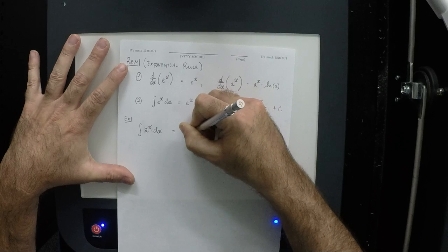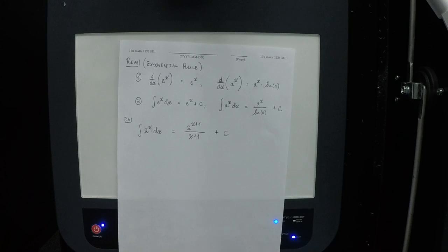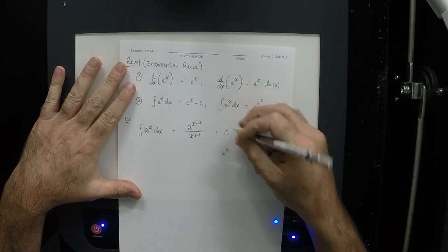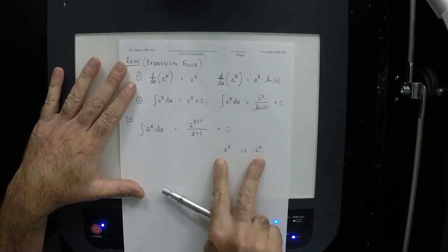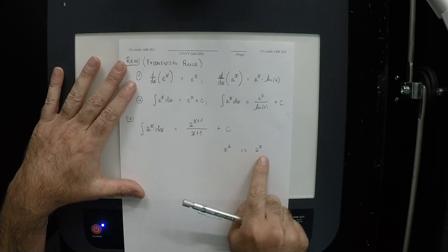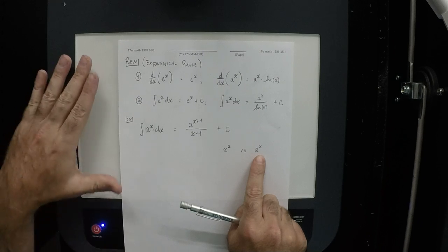Well, that's 2 to x plus 1 over x plus 1 plus a constant. What went wrong here? It's 2 to the x, not x to 2. Right, it's 2 to x and not x to 2. So specifically, here's two functions, and they look visually kind of similar. But this one is a polynomial, and that one is an exponential. So they're two totally different kinds of functions.